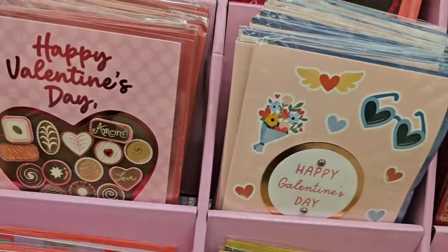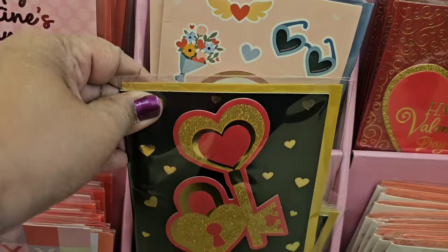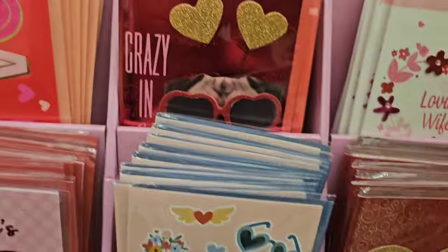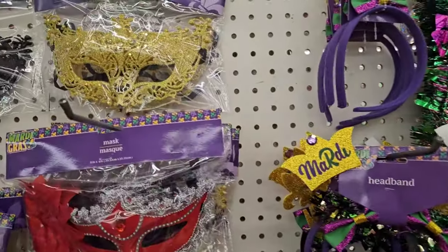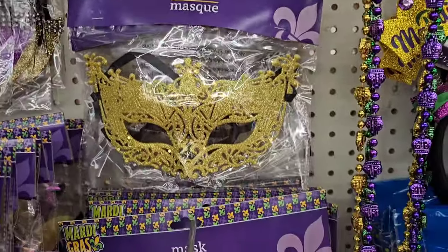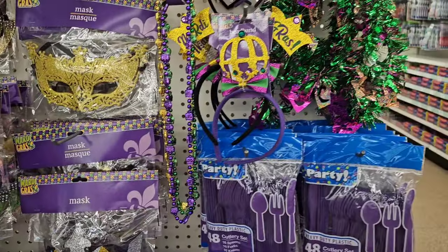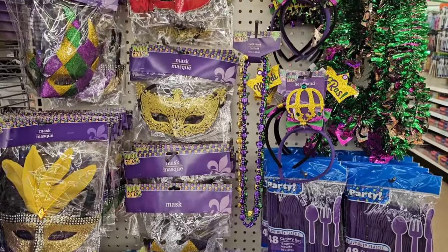Happy Galentine's Day. Happy Valentine. Oh my gosh, hugs and kisses. This one here, key to my heart. Happy Valentine's Day. Oh my gosh, these are beautiful. Okay, Mardi Gras, my kind of jam. So look at those masks, they're very, very cute. That one is cute. So these are adorable. I like how they fit here. So that is cute, really, really cute.